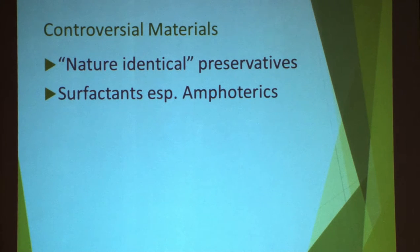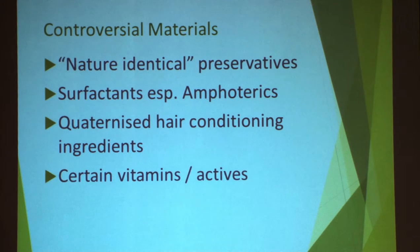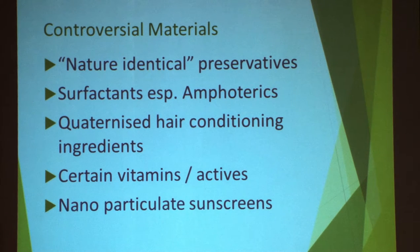So surfactants, particularly the amphoteric mild surfactants, tend to be something like cocamidopropyl betaine. Some people say, well, we have to accept it, although it's not that natural. Other people say, no, it's too chemical, we don't want to allow it. Hair conditioning ingredients, the so-called quats, are another one that's quite controversial. Even certain vitamins and actives, if they're not from a natural source, even though they might be something that we have in our bodies, people will say, no, they're not natural enough. And the nanoparticle sunscreen ingredients have also been a source of a lot of debate within the natural and organic industry.